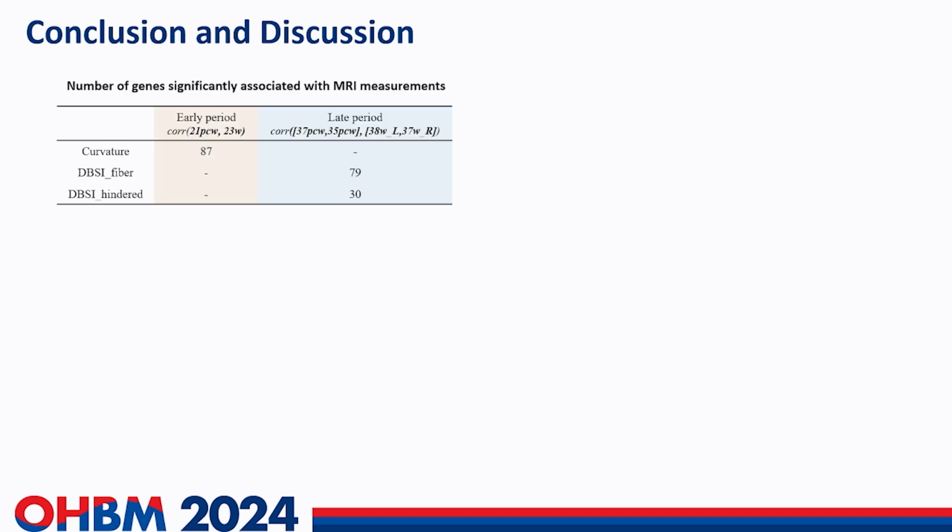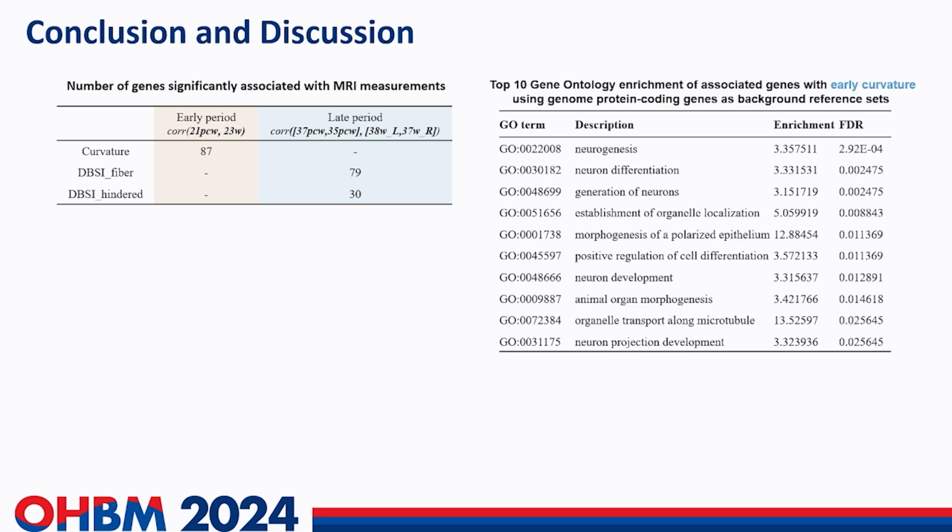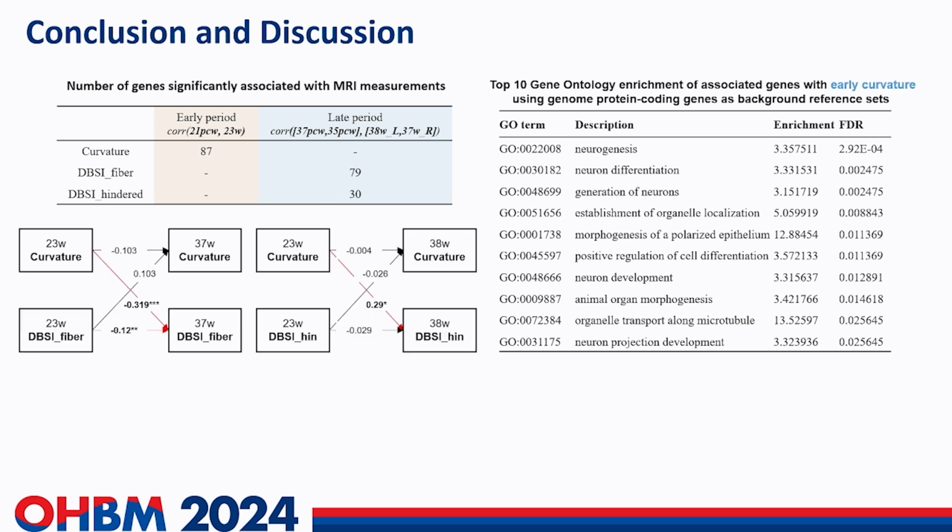Finally, in summary, in our preliminary results, first we found some genes that significantly associated with the MRI-derived measurements, especially some microstructure measurements and morphological measurements of the cortical folding. We also found some potential biological processes that may influence the cortical folding. And the last one is that we also reveal some morphological and microstructure interactions during this important fetal brain development.